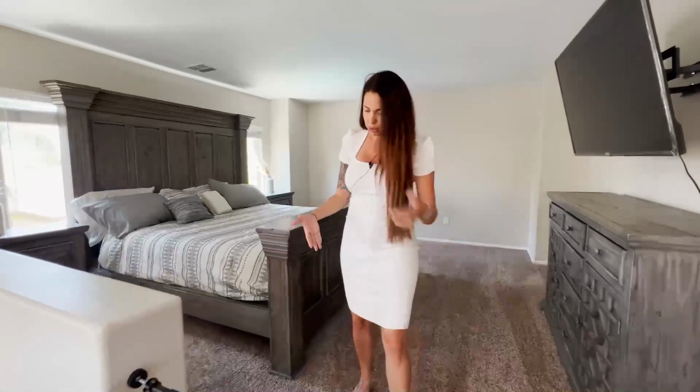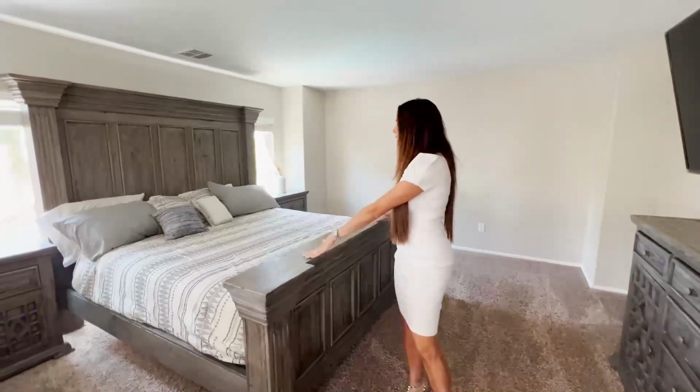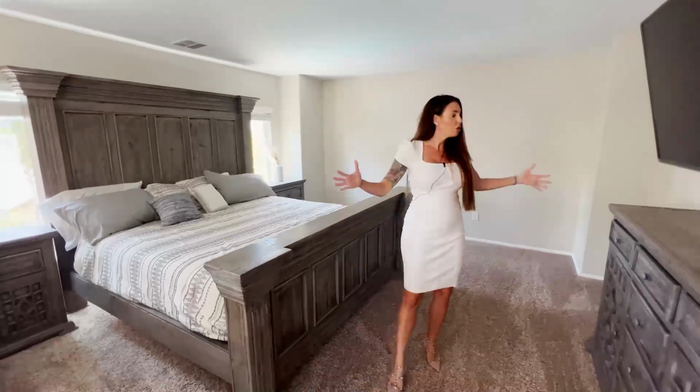Then you come up the two stairs and you're in the bedroom. So this is where the bed is, all their furniture. It's super spacious. I love this layout because it really does give you the opportunity to kind of just come in your room and you could have that as an office. This is your bedroom. It's really, really functional.